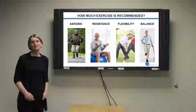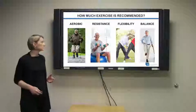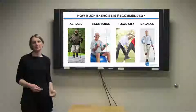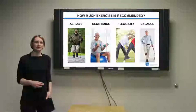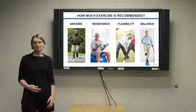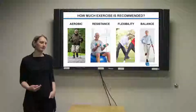When we look at how much exercise is recommended, the recommendations come in 4 categories. So we've got aerobic exercise, resistance exercise, flexibility, and balance. We're going to go through each of these categories individually. So aerobic exercise are things like walking, biking, swimming, anything that involves large muscle groups and moving and getting your heart rate up.